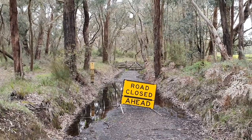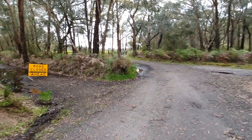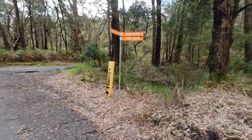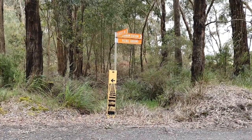That's looking back towards Ferguson, and that's the path we've just been walking, and it actually follows the original alignment. As you can see, if you look closely, this would have been the original alignment. It vanishes into those trees, looking towards Colac.